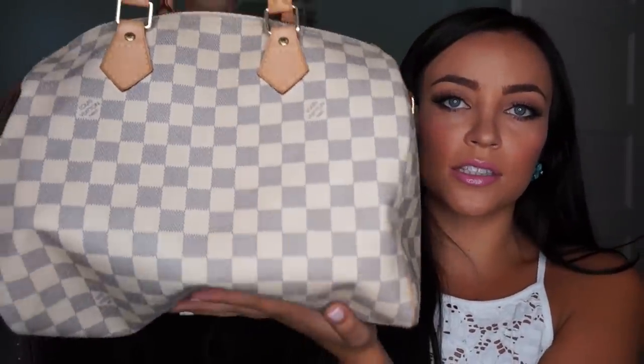So yeah, that's everything. I now have to put all this stuff back into my purse. Anyways, I love my purse. Again, it's the Louis Vuitton Damier Azur. Still I have no idea how to say it or what it's actually called. But I love my purse.